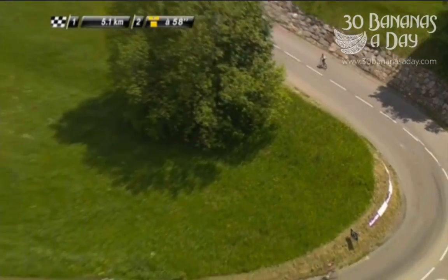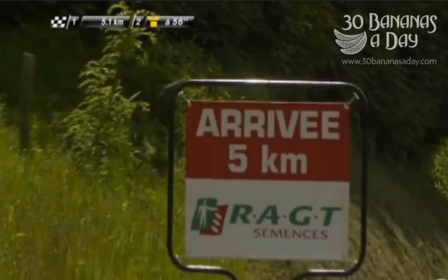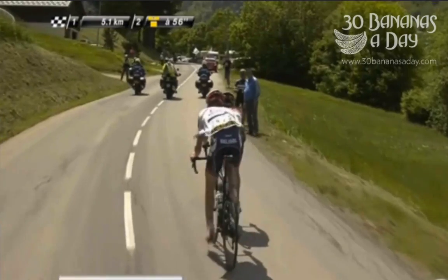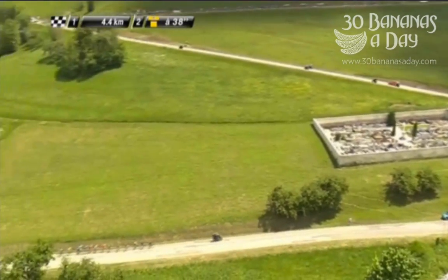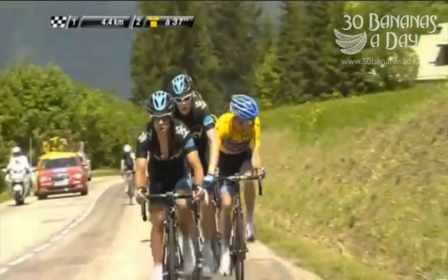So he's putting out, the gap's pretty steady. It's pretty steady, 5k to go. The breakaway is still up the road. And it's a climb where you can sort of see a fair bit up the road. And this is the main group, the main GC group coming up behind Rowan Dennis.